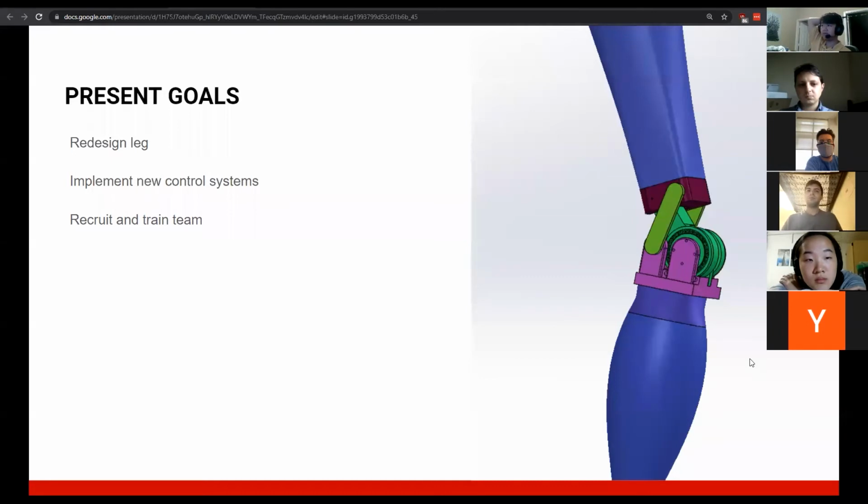So our present goal: the first iteration of our leg actually had quite a few design flaws. And also it was pretty hard to manage and create a linear model for controls purposes, just because of the unique cam shapes, and the fact that it was cable driven made that more difficult.